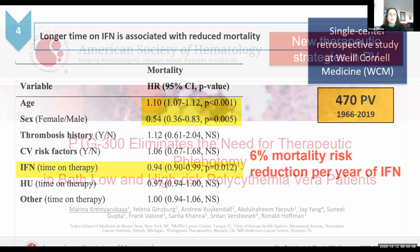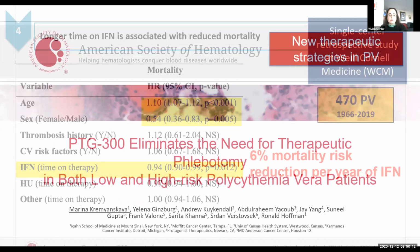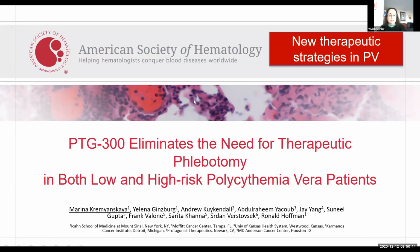I'm now going to talk about some new therapeutic strategies in PV, and this was an abstract of PTG300 presented by Dr. Kremyanskaya from Mount Sinai, which was highly anticipated.